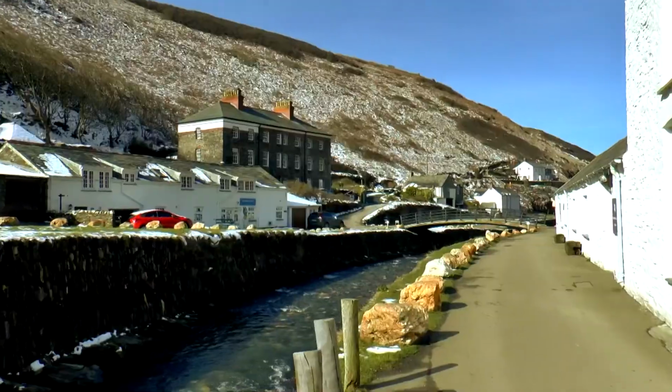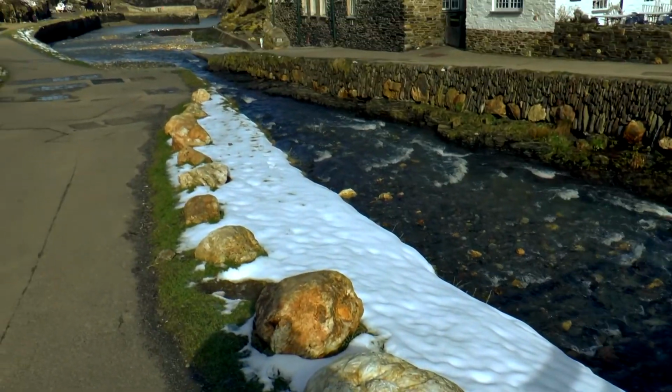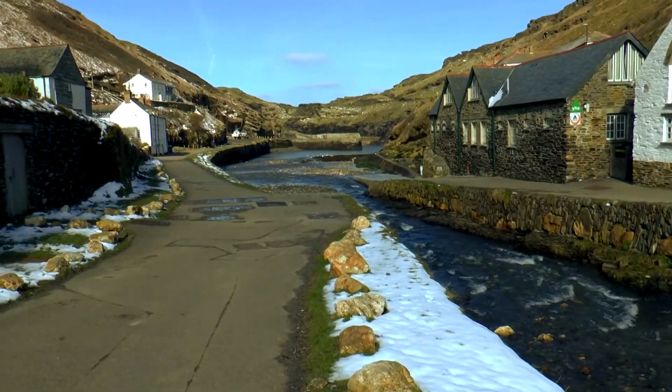How's that? Got a few hours to kill, so we're going to walk from Boscastle to Bossiney Cove and back again. We've just had the Beast from the East Mark II, so everywhere is covered in snow still. Makes for some really impressive views.